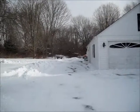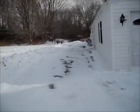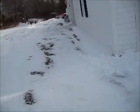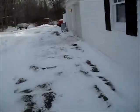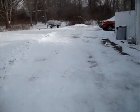Amazingly, my boat though doesn't have any snow on it because I put my boat cover on it last night or yesterday before it started snowing. We did get a decent amount of snow though.